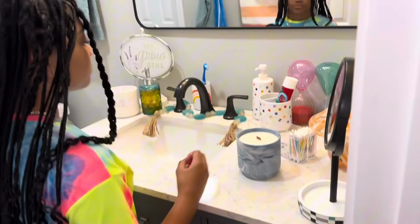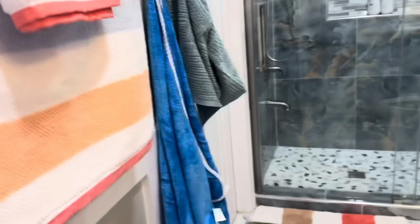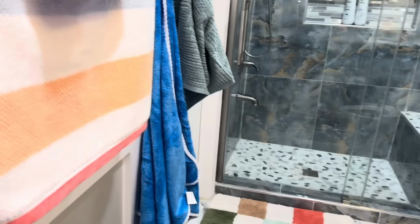Alright, so one of my favorite parts about Kalani's bathroom is, of course, her shower. Like, your shower is looking better than mine. But the decal that he did behind the bathroom door, like the details, the woodwork. Let me get right here. And he did great woodwork behind it to give it a design in the bathroom. And I just think that's so cute.